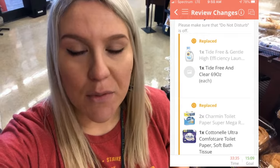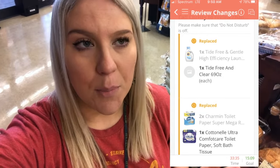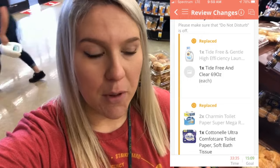When I hit review order, it came up, call customer to approve the changes, because on the app she hasn't approved them. She's texted me that she's approved them, but she hasn't approved them on the app. So what I do is I just hit call customer and then I immediately end the call. And I let them know, ignore the call, the app is just forcing me to do that. Then I had to check out and go on as normal.